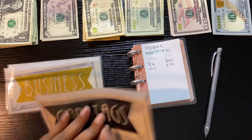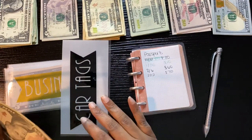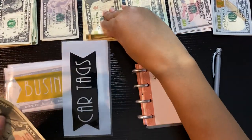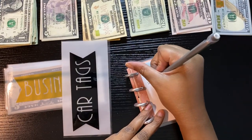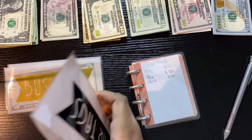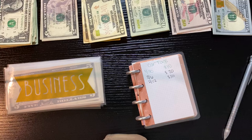All right, car tag. This is for next year because I do have to pay my car tags today right after this video. So this is gonna be for next year. It has $20 in it and I'm trying to find what it's getting. It's getting 10. All right, so now it has 30. $30 make you holler. No, it won't. It better not.